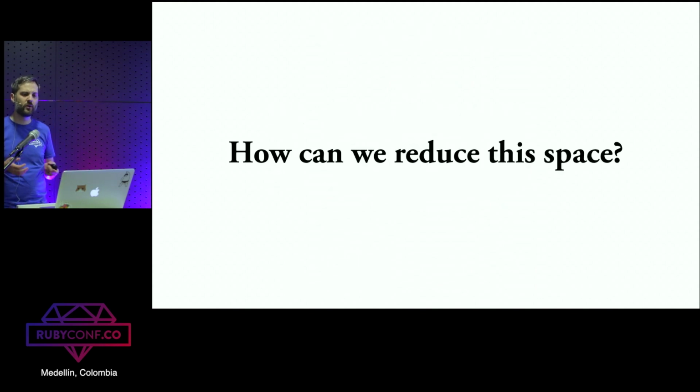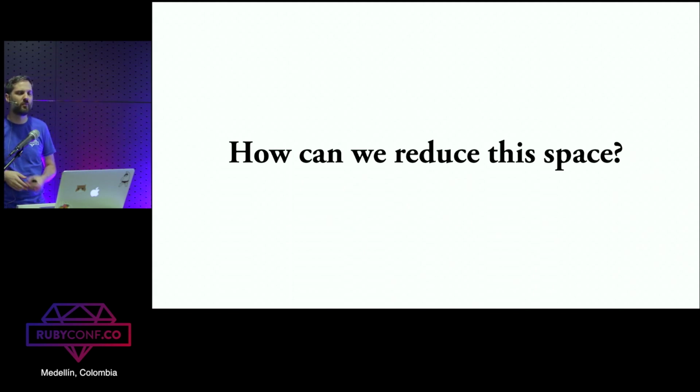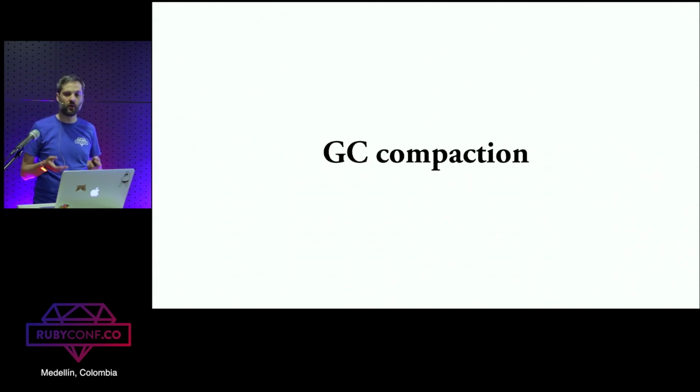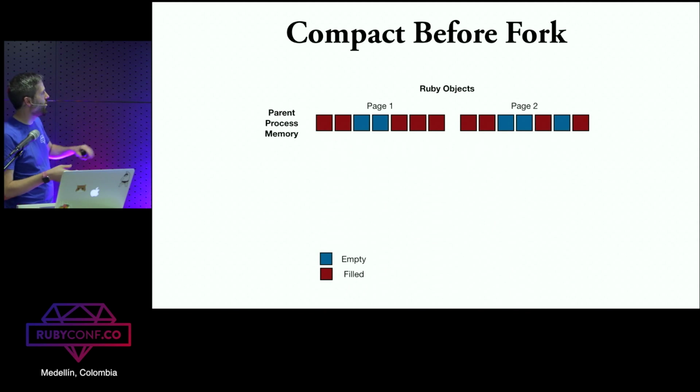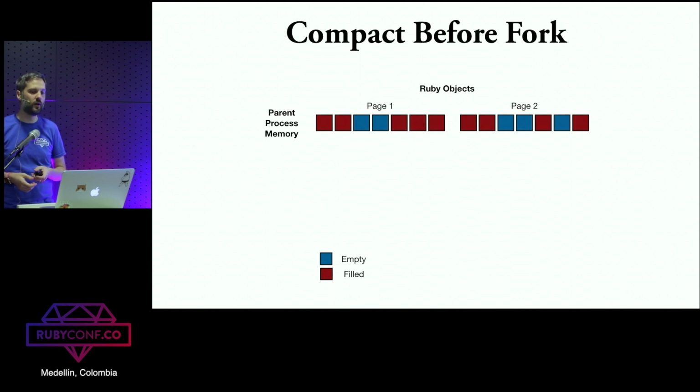So the question is, how can we reduce the space, or how can we get rid of those free spaces inside of our memory? And the answer to this is GC compaction. So the way that this will work is, say we have some memory that looks like this, 2 pages. Now, in a worst case scenario, we would copy both of those pages because an object would get written to the free space.